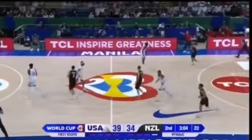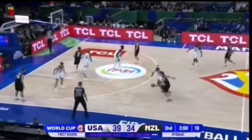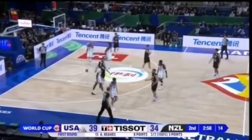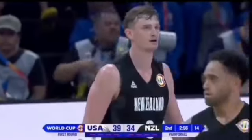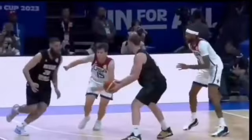Reeves behind the back said, listen, I'm going to show you how to do this thing. Austin Reeves might be Team USA's best player right now. He's plus 11 in point differential. And here able to draw an offensive foul. I mean, he's hard not to like, right? The toughness that he plays with, and he just competes.